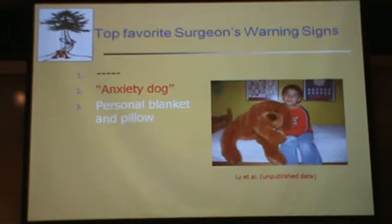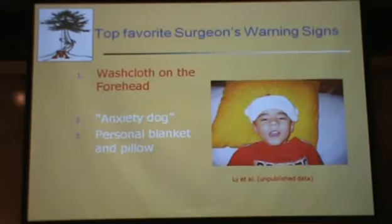So if you're changing the dressing or you're pulling a drain or something, they often have a stuffed animal, and a lot of times if they have it, it's probably the best form of pain control. And probably the last one, the most alarming, is the washcloth. Be aware of that. I think that by being aware of that, the outcome is actually pretty good.